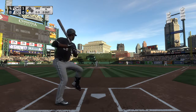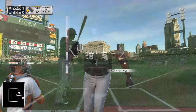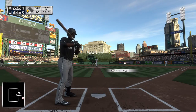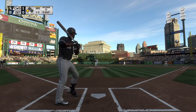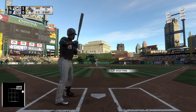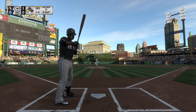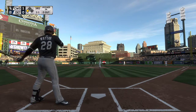Into the box, Delman Watson, as he'll take a look at ball one. The average has been good, .306 to start the day. 3 homers and 16 RBIs. 2-0. No strike. 2-0, here it is. A high fastball is in there.